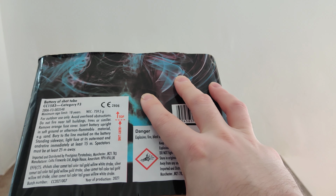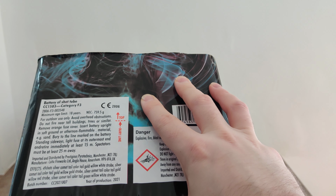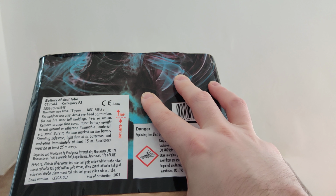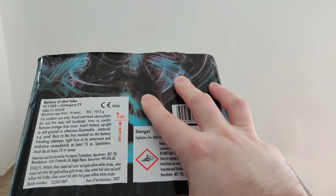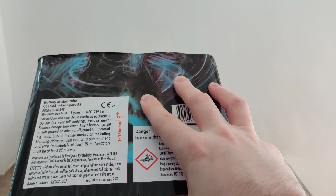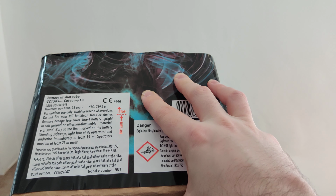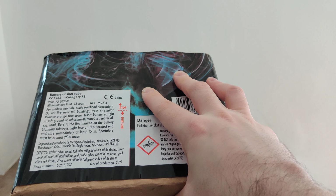And the description here, so I'll read it out for you. 49 shot silver comic tail, colour tail gold willow with white strobe. Very nice effect. Silver comic tail to gold willow, gold strobe. Now that's the one I'm interested in, the gold willow. It's got really vibrant sort of yellow tips on the tails of the willows, which looks the biz on the vids. So I'm hoping it will be in real life. I don't know if they're China videos or UK videos, but this is one I probably will have to scratch the itch and fire just to see what it's like. So I'm really excited for it.